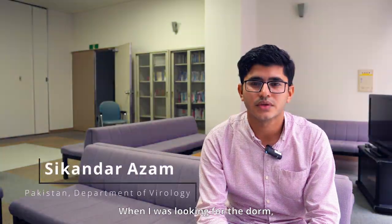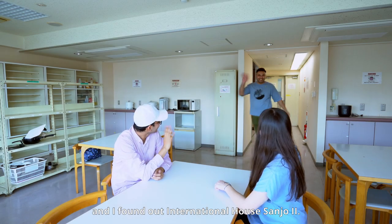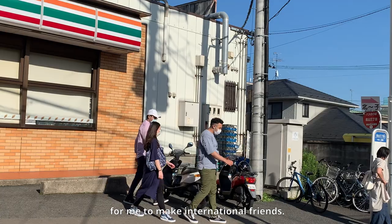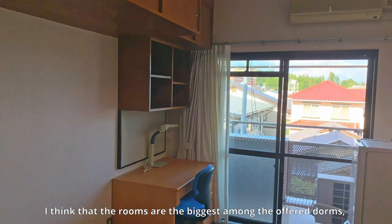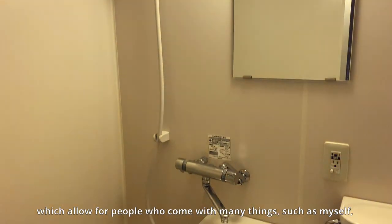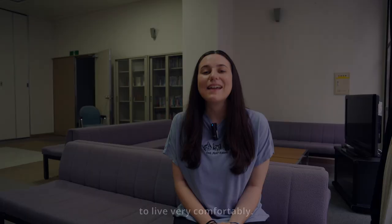When I was looking for the dorm, I checked the university website and I found out International House Sanjo 2. As it is International House, I thought it would be a good opportunity for me to make international friends. What stood out about this dorm is firstly the size of the rooms. I think that the rooms are the biggest among the offered dorms, which allow for people who come with many things, such as myself, to live very comfortably.